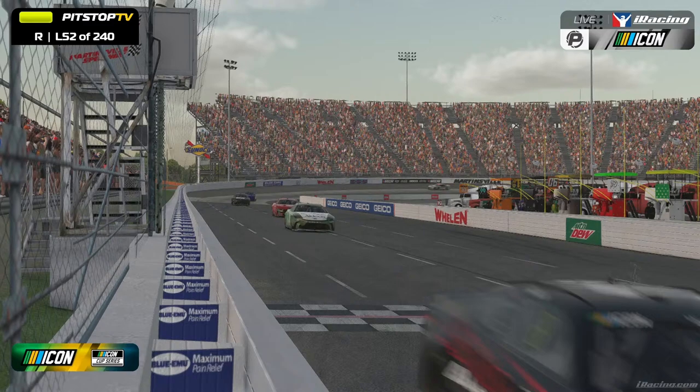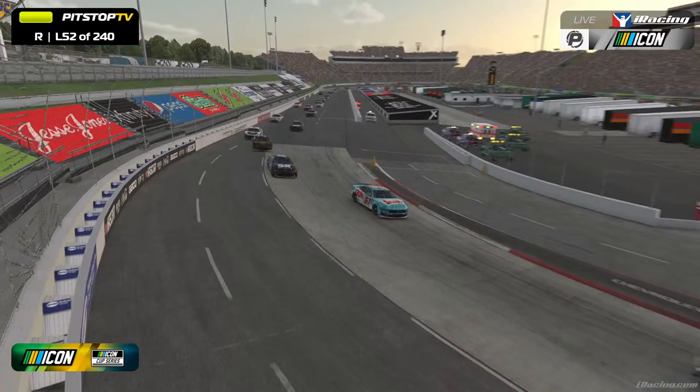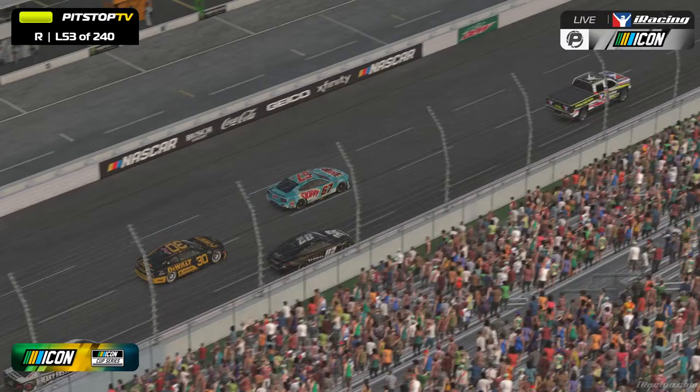I think staying off both these stages could actually be a viable strategy. Clearly you can save the fuel with these cautions. We've had a few of them, up to six now, for working on 30 laps. You can absolutely save fuel in that time. Not to mention, you can one-stop this race. It would be close in stage two, stage three rather. But if we get more cautions in stage three, it becomes a one-stop race.